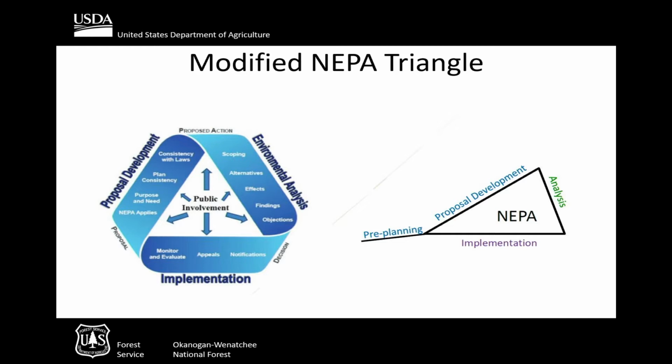The idea here is to utilize this landscape evaluation process and this collaborative involvement early in the process so that we're spending more time out here, and quickly getting up here, and then having the analysis side be shorter and faster so that we get to implementation quicker. So that's a visualization of how, by using this approach of trying to speed things up, we change the shape of how our triangle looks.